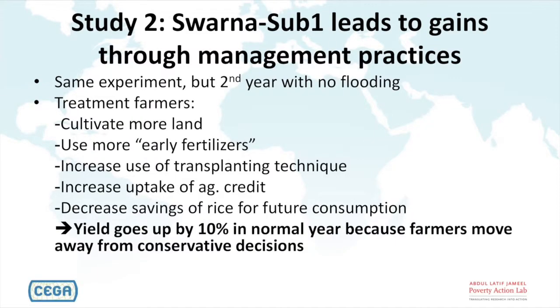Finally, a last couple of things. We see an increased uptake of agricultural credit, so a crowd in of credit. And then in the area we saw during field work, one of the things that farmers do is they save an excessive amount of rice after each harvest. They save a huge amount of rice. And what they tell you is, well, we want to have a buffer stock in case next year is a flood year. So we see a slight decrease in this behavior, which again makes sense given that they're now more protected against that event. So all in all, we see yield go up by 10% in this normal year.